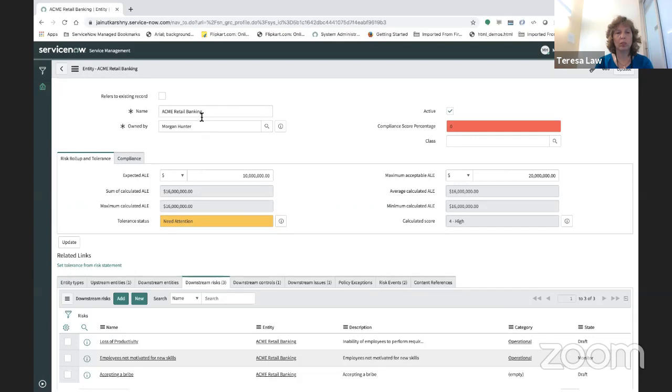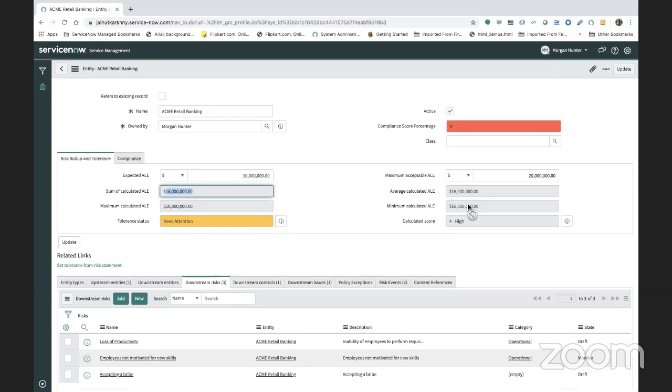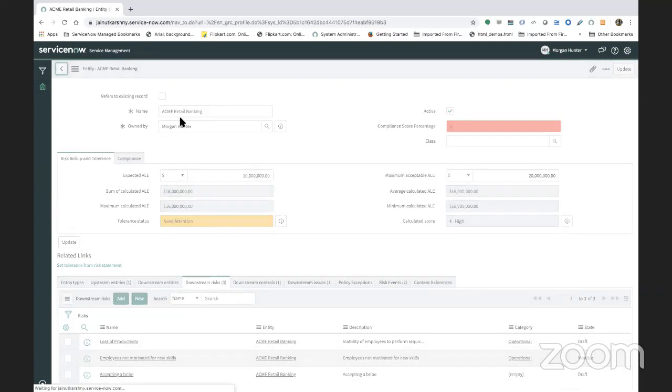So at a retail banking level, the system is telling me that you have 3 risks within retail banking. Based on those 3 risks, the overall value that you are expected to lose is around 16 million. This is your sum of calculated yearly. On average, you may lose around 16 again because you just have one. So probably this is a bad example that I take.